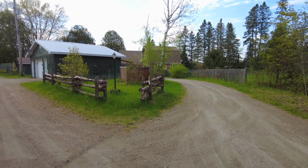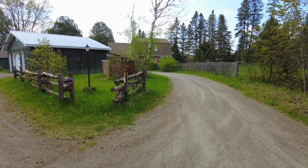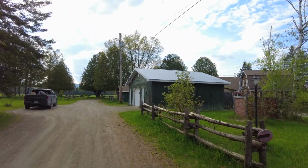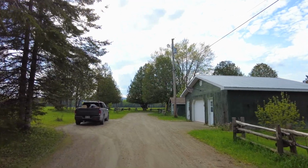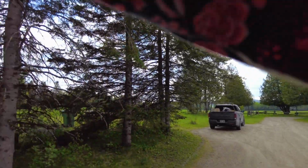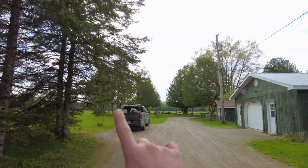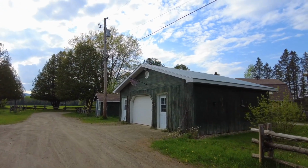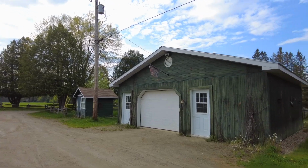And of course, as you get here, as you've seen, you have this horseshoe-shaped driveway around with, of course, the garage in the middle. So we are on over 17 acres of land, as you've seen in the footage, all around here. On the left-hand side of the driveway and the house is all agricultural land. It is rented at the moment until 2025, so there is a farmer who is taking care of it.